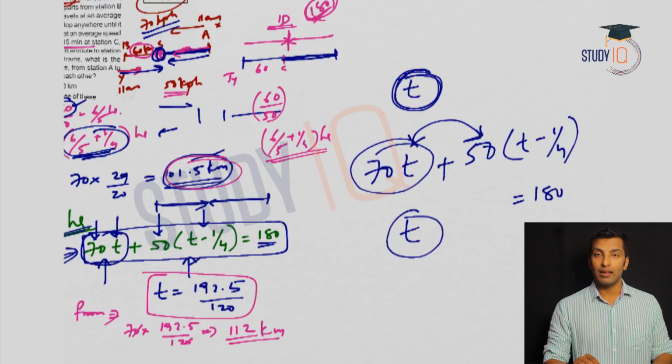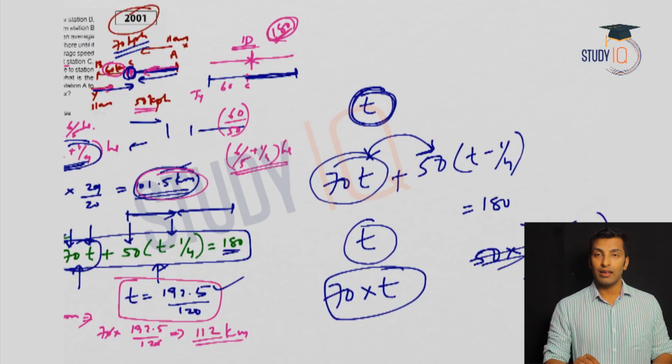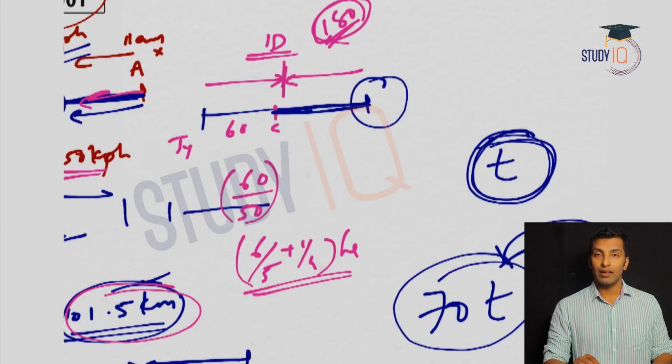Once you get the time taken to meet, you need to find the distance traveled by any one person. It is better to find the distance traveled by train X: speed 70 into the time which you got. If you find it from the other side, 50 into T minus 1 by 4, that calculation will be difficult. That's why you better take this one only. So the answer is 112 kilometers from this point, somewhere here.